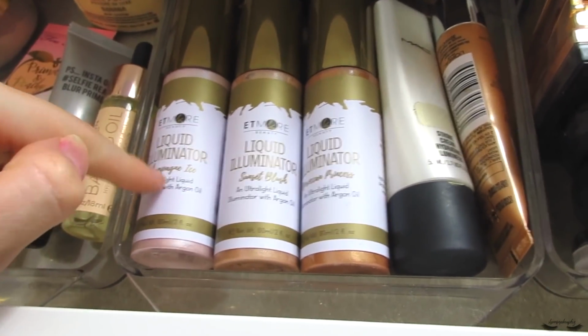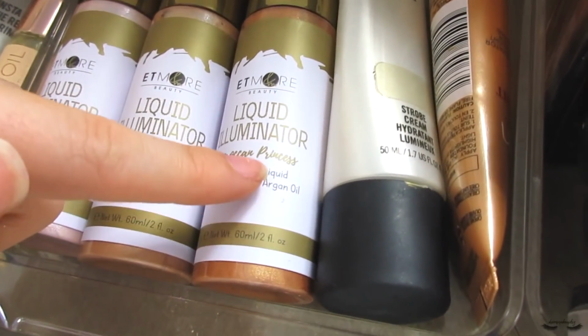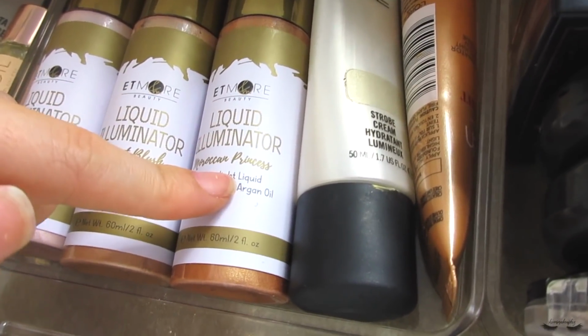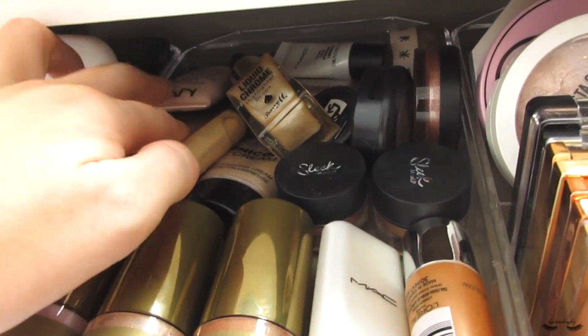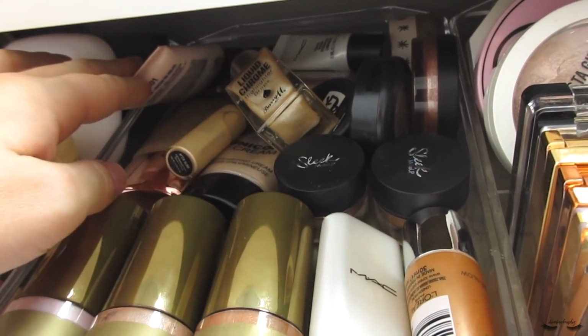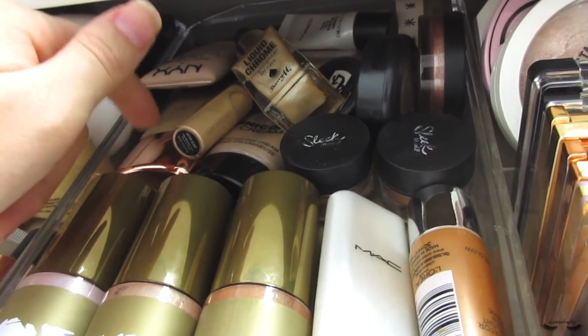Champagne Ice is really good for if you don't have tan. It's really good on paint. This one I think would be really good for me on my legs if I fake tan, because it's one of the darker shades. Then I have other kind of cream illuminators. So I've got a NYX one, Primark one, which is actually amazing. I just love Primark makeup, represent.